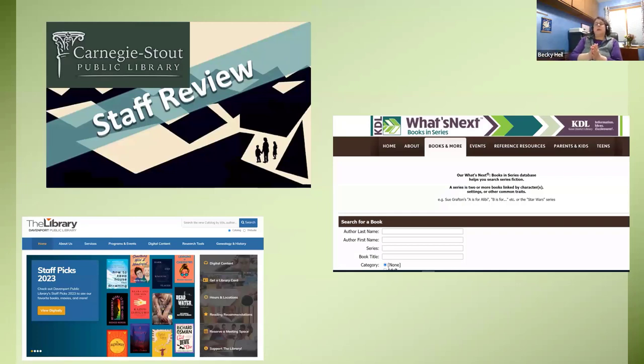Another one that I want to show you here is a very specific library called the Kent District Library, and this one is actually put together by librarians, and it's called What Next? Books in Series. They have put together a database that again helps you search series fiction. So Fantastic Fiction is a good place to go. If you're looking for something a little bit more professional, What's Next from the Kent District Library is another really great place to check out.